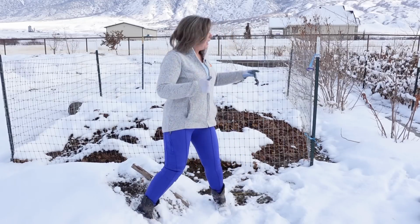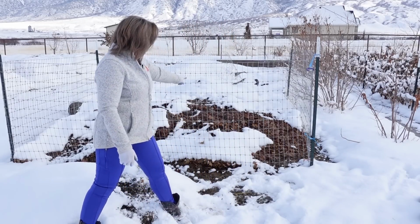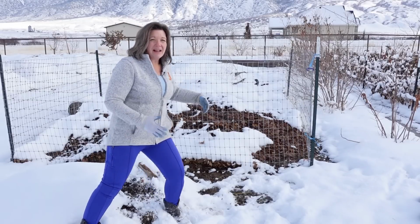In fact, if you look at this pile, you'll notice that while there is snow everywhere else, there's a bunch that doesn't have any snow on it. And that's because of the heat that's being generated by that compost pile.